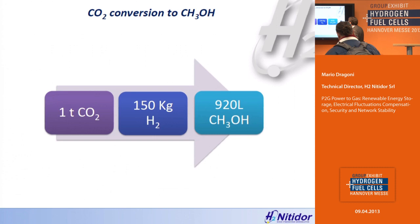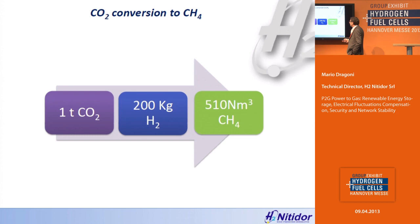This is a conversion balance: 1 ton of CO2 combined with 150 kilograms of hydrogen, you can obtain about 900 liters of methanol. This is more efficient. For methane, you need 200 kilograms of hydrogen, 20,000 liters, to obtain 500 normal cubic meters of methane.